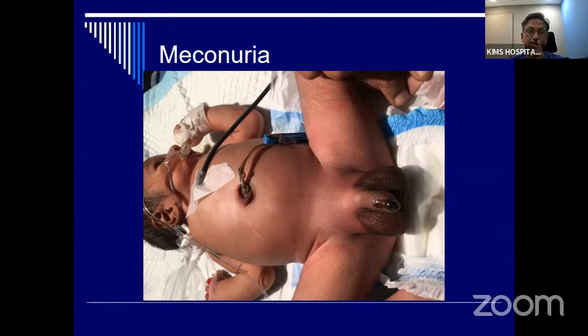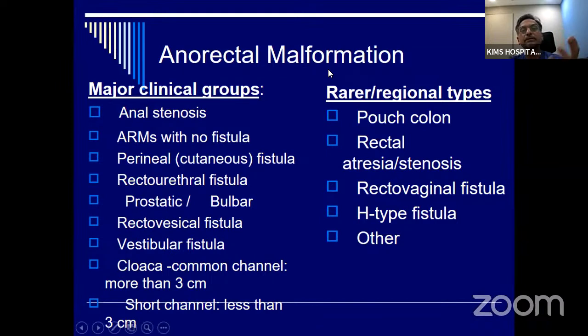So anorectal malformation can be divided into the latest classification, which is the Krickenbeck classification. I won't go into the detail; we'll do it in the coming sessions. Anorectal malformation, actually, we can divide into the major clinical groups and some rare regional types.